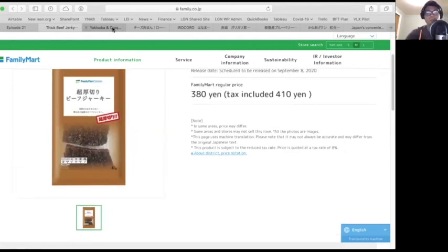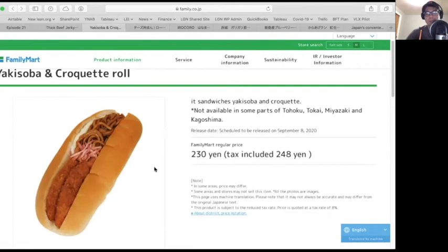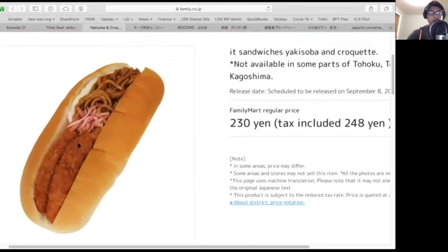Okay, I'm going to move over to what I selected out of Family Mart here. What we're looking at is the yakisoba and croquette roll. This is a sandwich. So what we're looking at here is a submarine style bun, and on one half, you got the yakisoba. Again, this is a noodle dish with a sweet soy-based sauce. You got two fried croquettes. That's sort of mashed potatoes with breadcrumbs and then deep fried.